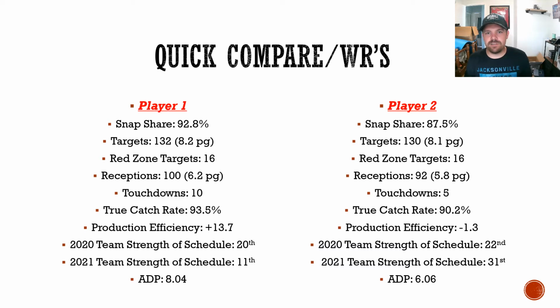You're like, okay, last year they're about the same. For player 1, 2021 team strength of schedule would be 11th. Player 2, 31st. You're like, man, player 2 they got a way easier schedule. Now look at the ADPs. 8.4 for player 1, 6.6 for player 2. And you're like, man, I could hold off and not draft him, player 2 at 6.6, and get this guy, player 1 in the 8th round. It's a lot to think about.